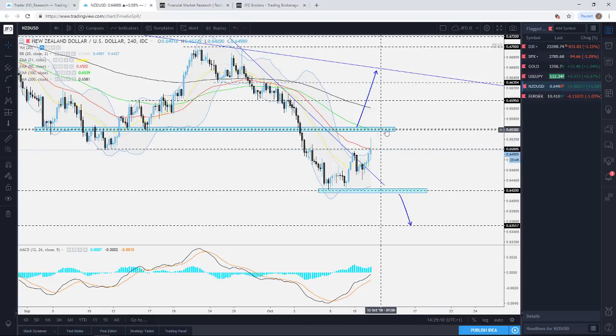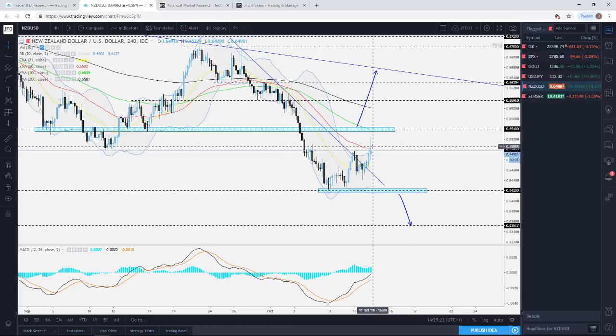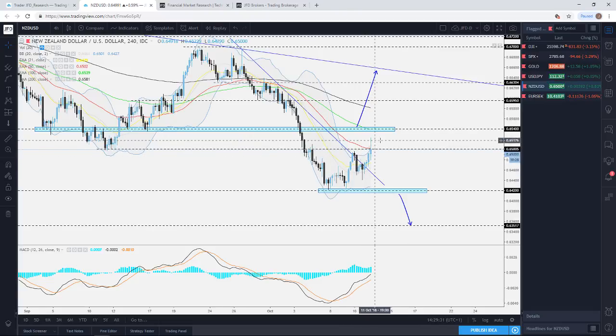But for that level, we would need to get a nice good break and a close, or should I probably reiterate, a nice close above that level, above the 0.65 zone. So keep your eyes on that one. Let's see how this plays out, but to be honest, definitely this is something of interest for us right now, just to see how this evolves, and we could potentially squeeze a few pips out of it.